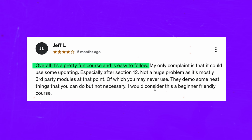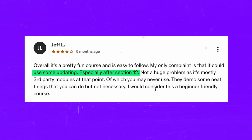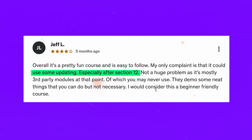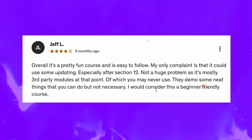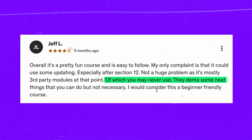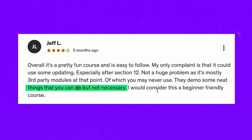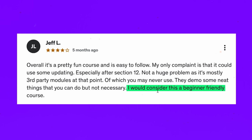This student, for example, says, overall it's a pretty fun course and easy to follow. My only complaint is that it could use some updating, especially after section 12. Not a huge problem, as it's mostly third-party modules at that point, which you may never use. They demo some neat things that you can do, but are not necessary, and I would consider this a beginner-friendly course. So I would say that overall it's a very decent course with some minor issues. Keep them in mind, guys, in case they can be a deal-breaker for you.